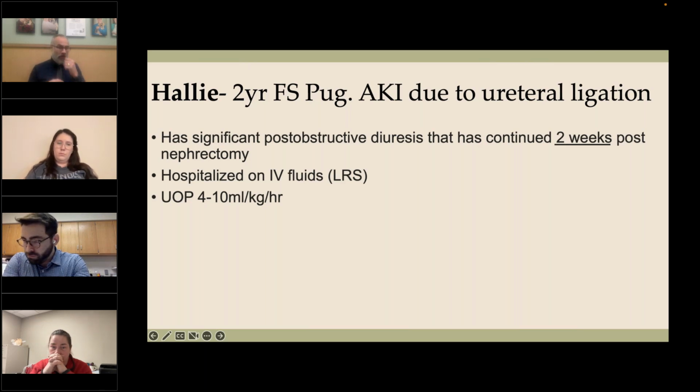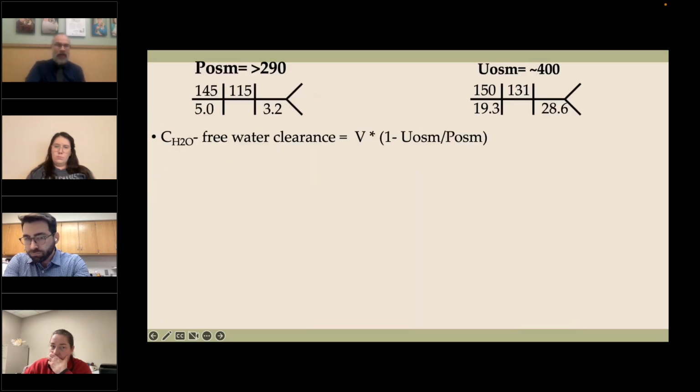So they reached out to me with some questions on, what do you think we can do? How can we get this dog out of the hospital? We try cutting the fluids down, and she becomes more azotemic. We can't get her out. So I said, do a urine chemistry. Let's take a look at stuff. So we have not all information. So again, I gave you guys what I had. We don't have a urine osmolality, so they didn't measure that.